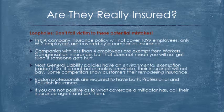Don't forget to make sure, are they really insured? Check for insurance loopholes. Don't fall victim to these potential mistakes. A company insurance policy will not cover 1099 employees. Only W-2 employees are covered by the company's insurance. Companies with less than 4 employees are exempt from workers' comp, but that doesn't mean that you won't get sued if someone gets hurt. Most general liability insurance policies have an environmental exemption, which means radon. So if a contractor makes a mistake, their insurance will not pay.